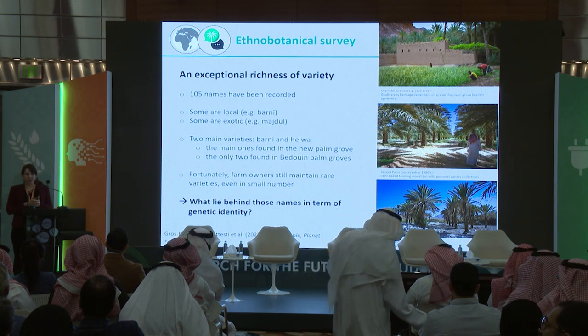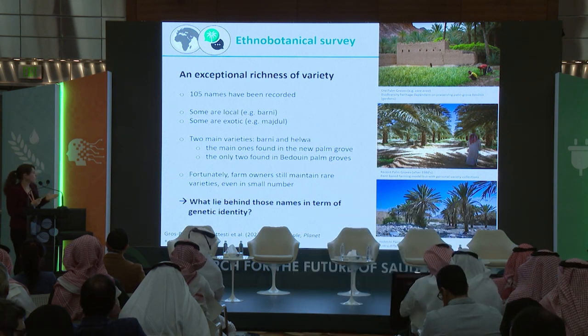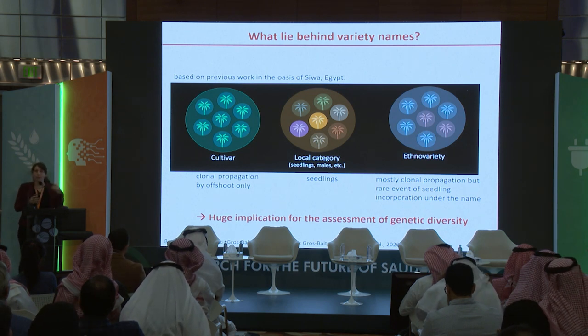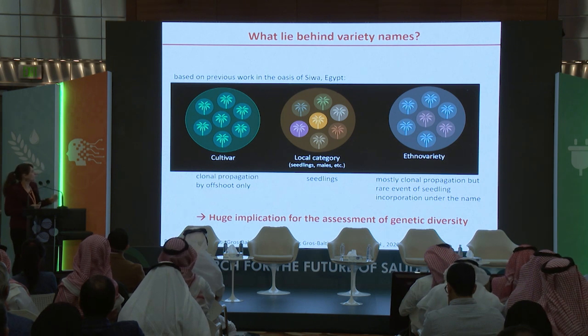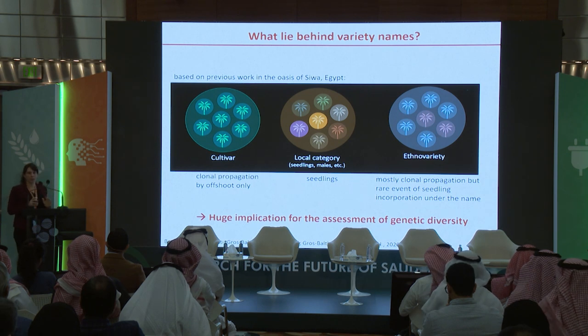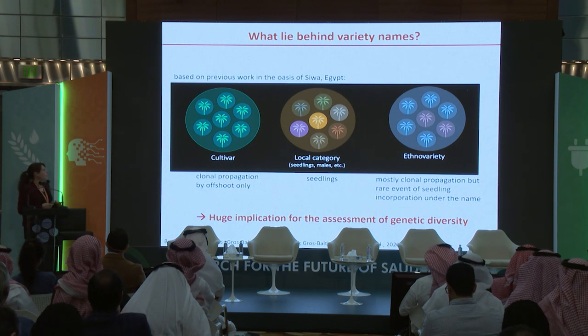Okay, so now the next question that we are trying to answer is what lies behind those names in terms of genetic identity. Based on our previous work in the oasis of Siwa in Egypt, we have identified that a variety, a name, for instance Medjoul, Khalas, or whatever, may sometimes be a cultivar, meaning that under this name you have a single genetic identity because the palm is only clonally propagated using the offshoots that grow at the base of the tree. But sometimes a name does not refer to a cultivar.